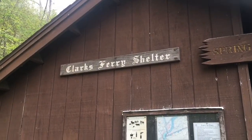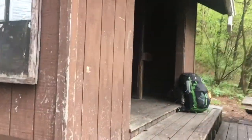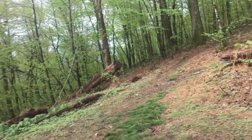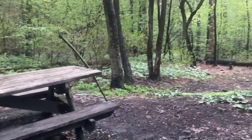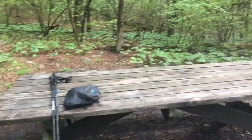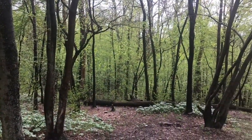Clark's Ferry Shelter at 9:04 a.m. I noticed in a log, one person stayed here yesterday, said to get out of the rain. Can't blame him for that. I stayed at the door to get out of the rain. They may have done better than me. At least I did have food though. Get a hot meal nearby.